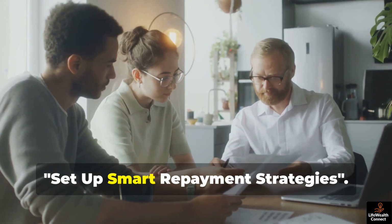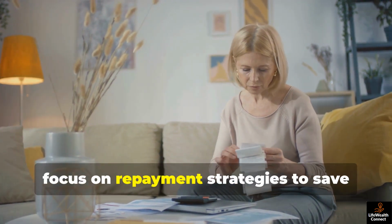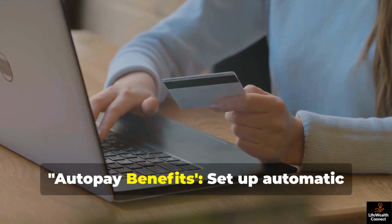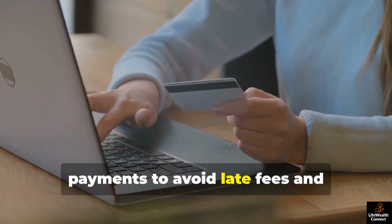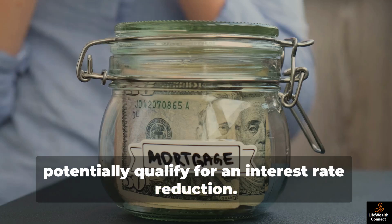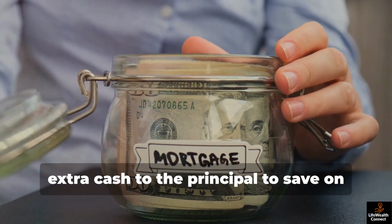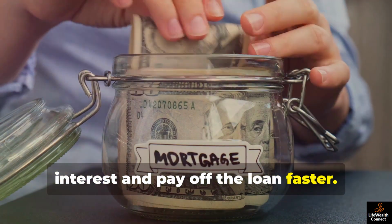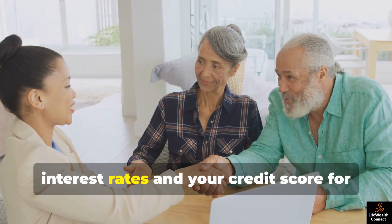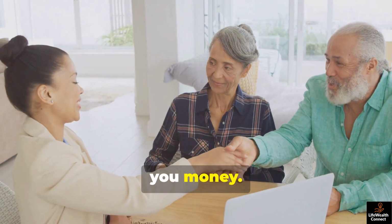Eighth, set up smart repayment strategies. Once you've secured your loan, focus on repayment strategies to save money and build credit. Auto-pay benefits. Set up automatic payments to avoid late fees and potentially qualify for an interest rate reduction. Extra payments. Apply any windfalls or extra cash to the principal to save on interest and pay off the loan faster. Refinancing opportunities. Monitor interest rates and your credit score for refinancing opportunities that could save you money.